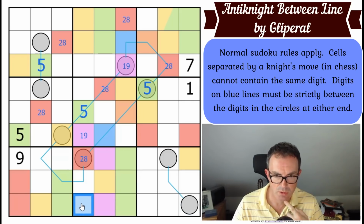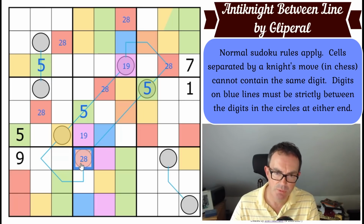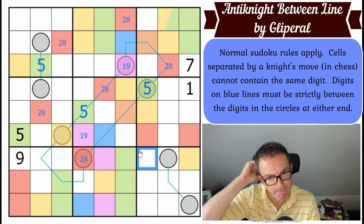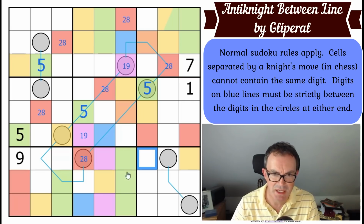Blue. Sorry, just give me a second to stare at this, just in case there is some weirdness going on. Blue is on this between line. I'm almost tempted to write in the options here, actually. What's yellow? Yellow is this one. And yellow depends on... Yellow depends on that one, doesn't it?